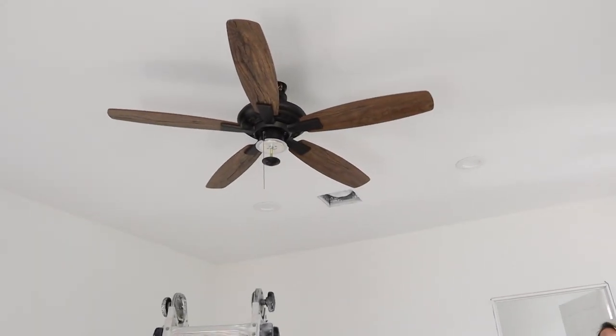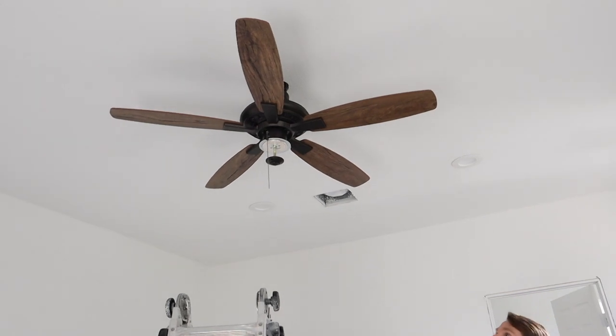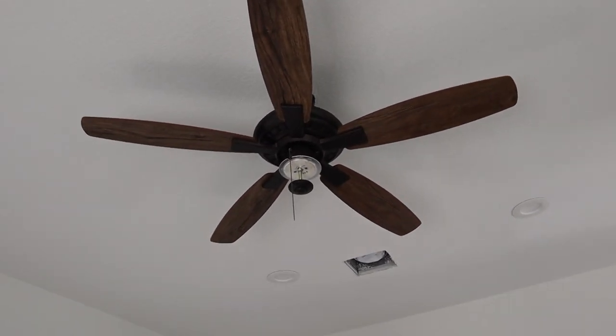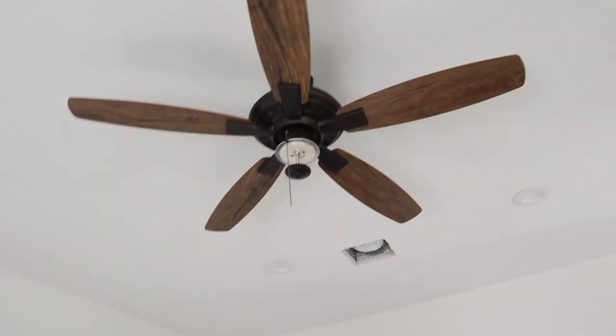Look at the fan! I know, and it's gonna have a light too. Oh, it's LED. Wow. That's nice because it goes with the floors.